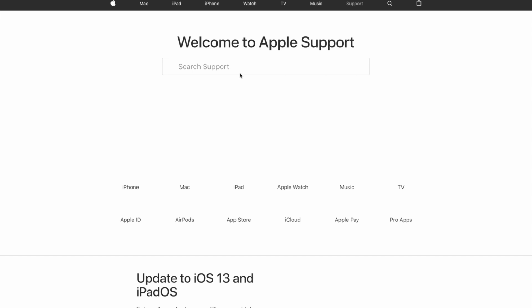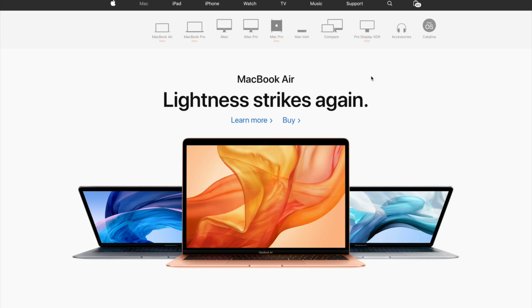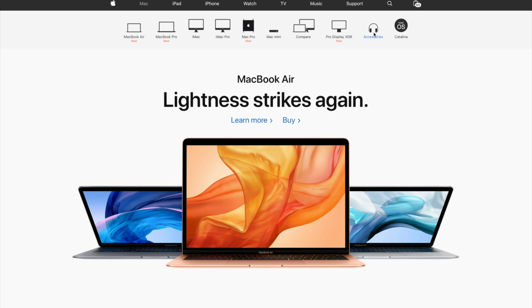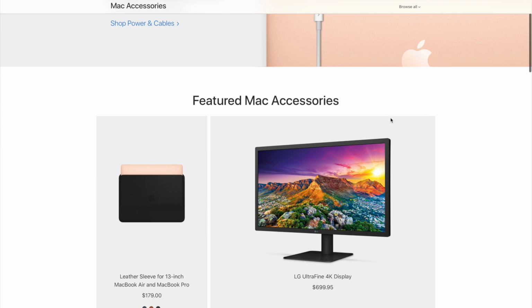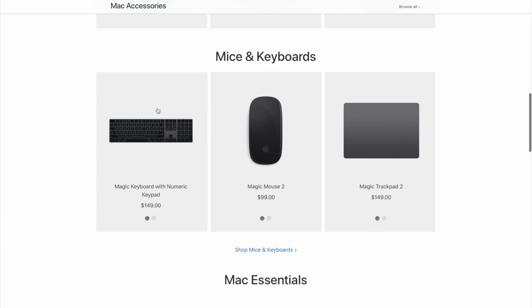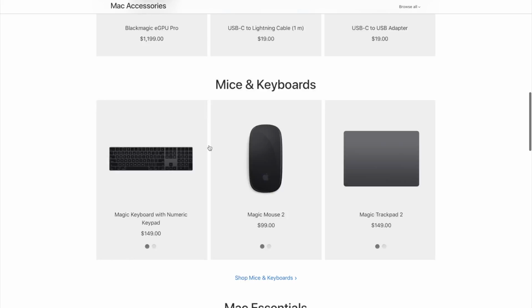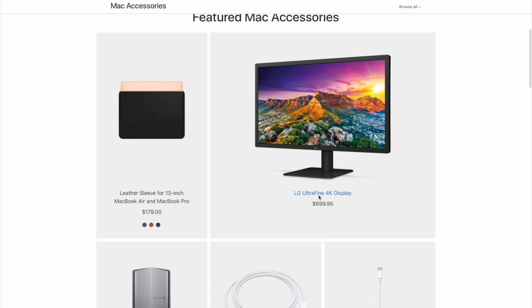Let's go over to support. Is there anything over here in support? Or actually, no. If I go over to Mac and I go to accessories, I said no accessories, but you need some stuff. Like a monitor. Like an eGPU. We have the trackpad. We have the mouse. I guess we should get a monitor for our Macs, right?